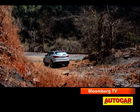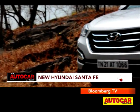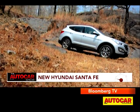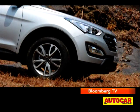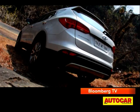The Santa Fe is a smart and modern-looking SUV with attitude. It's not beefy and muscular, but it has a sense of style. Up front, there's a strong hexagonal chrome grille, xenon headlamps, and adaptive cornering fog lights. There are skid plates front and rear that give it an air of an off-roader.